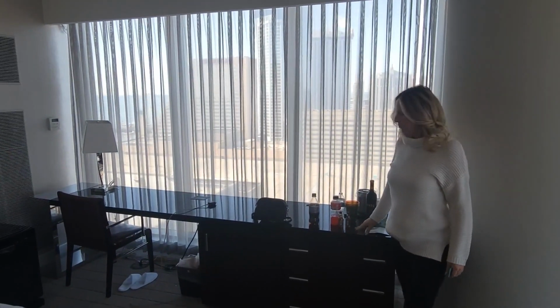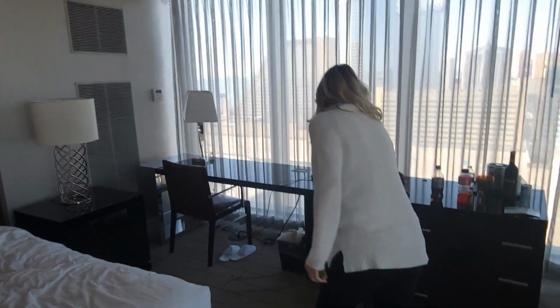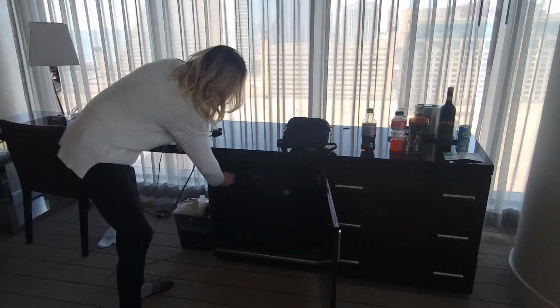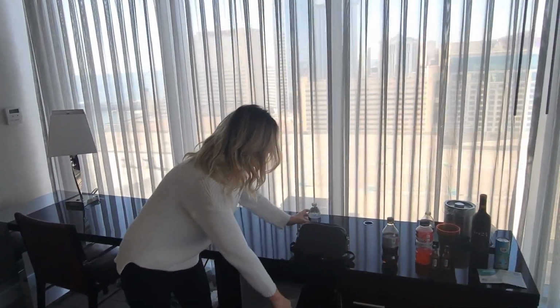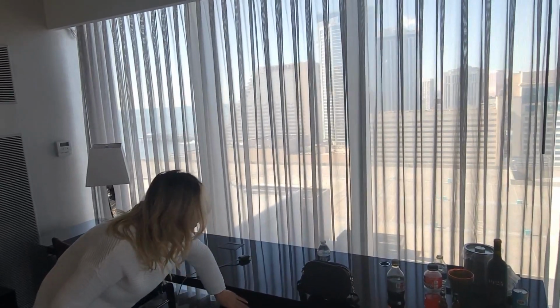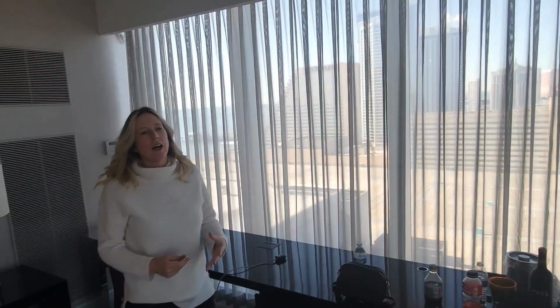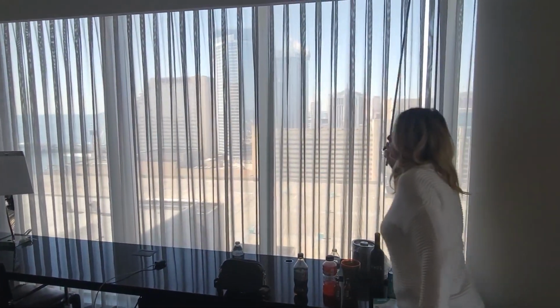Hydration station. Don't worry, of course it comes with a refrigerator. It's right here. Oh, Mr. Cameraman was looking for cold water and I found one for him. Put that off to the side. At first I was like, oh, I wanted an oceanfront room. But have no fear. You can open these curtains.